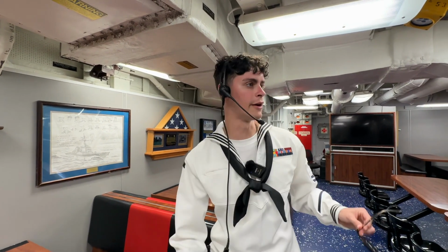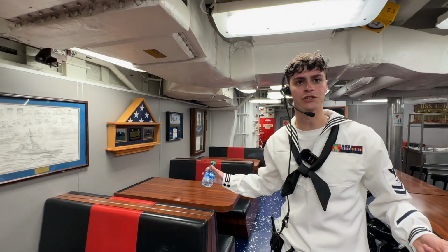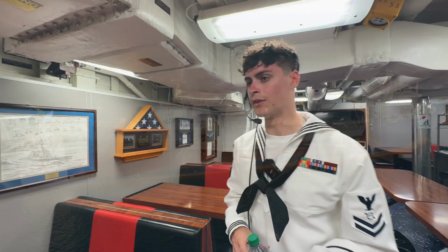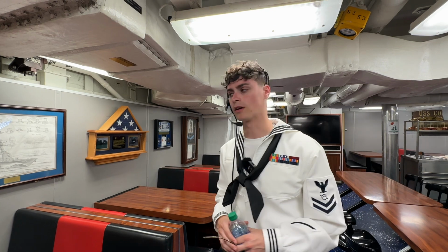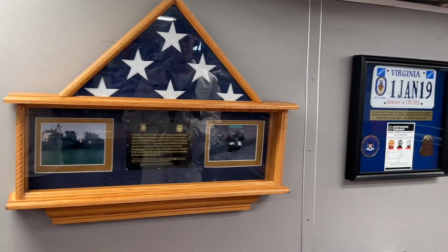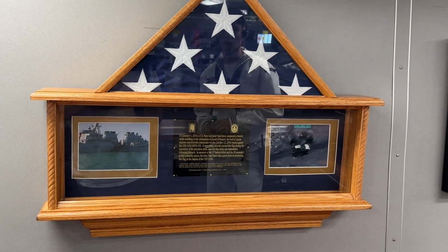That's why we pride ourselves and we harp on DC a lot here, because we know our background of the ship. You know what I mean? It happened to us. So everyone has a lot of enthusiasm and everything when we do our drills and stuff. And then, like I said again, we pride ourselves on DC here. This is the flag that was flown when we killed the terrorists.